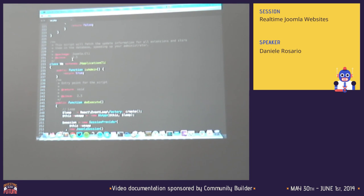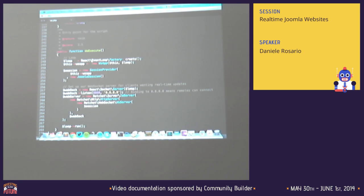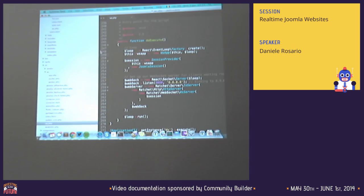Then I have this CLI application script, which simply loads the library I talked about before, the Ratchet WebSocket implementation, which is simply a while true loop. So it just continues to run and waits for connections from the web. And whenever this loop runs, it goes through this WS application, which is a new class I've written that deals with incoming connections and incoming messages from the WebSocket.